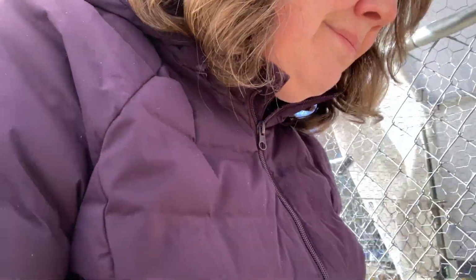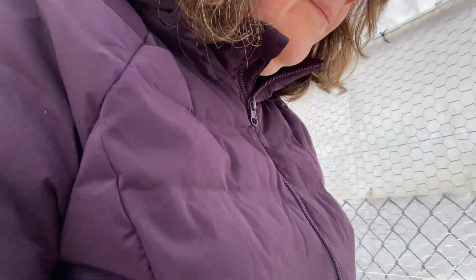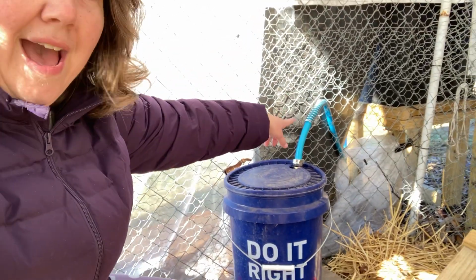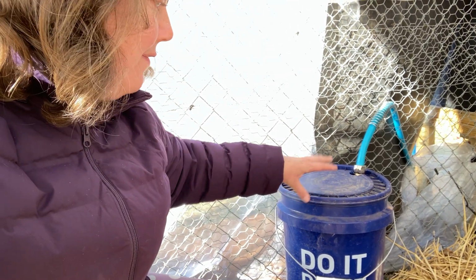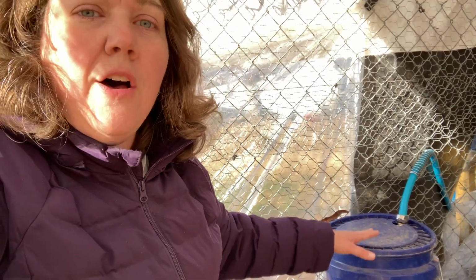I'm gonna walk in here and see if, hello. I'm gonna see if I can show you a better look at what that looks like. So their water's a little bit cleaner in here. It's not always clean in a chicken coop ever. So this is kind of what the inside of it looks like, where we have the water hose that's coming through. There's a float valve inside of this lid, which is kind of hard to take off, so I'm not going to do that right now. But I'll try to show a video of what that looks like later.